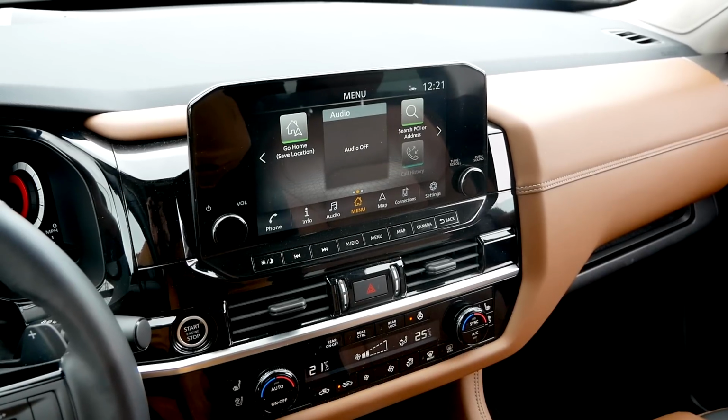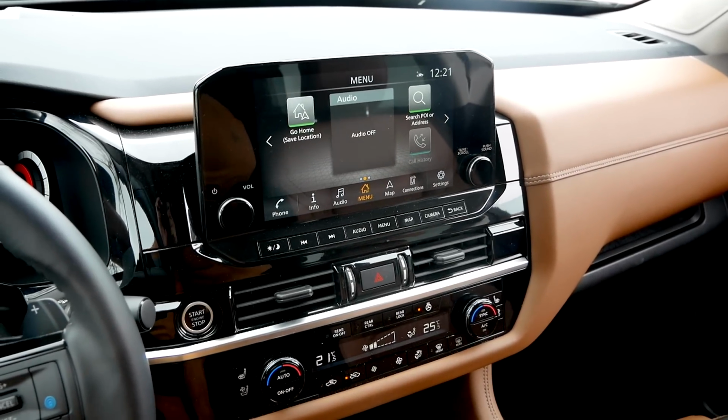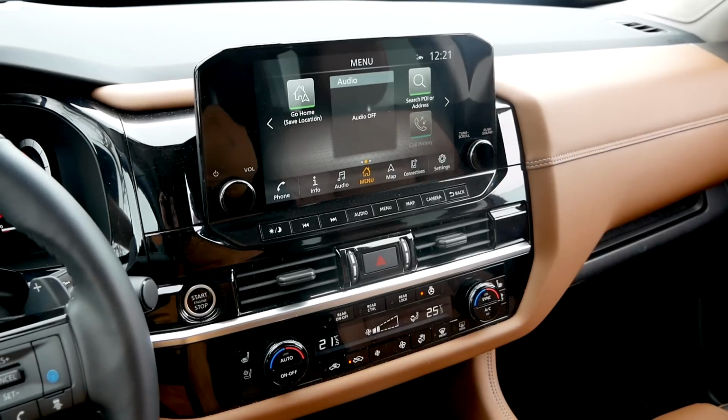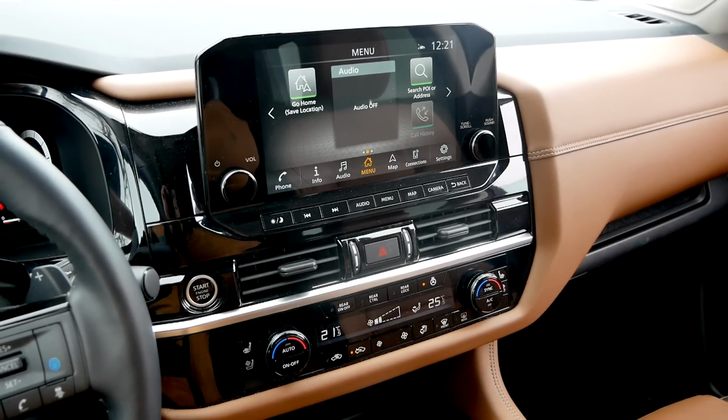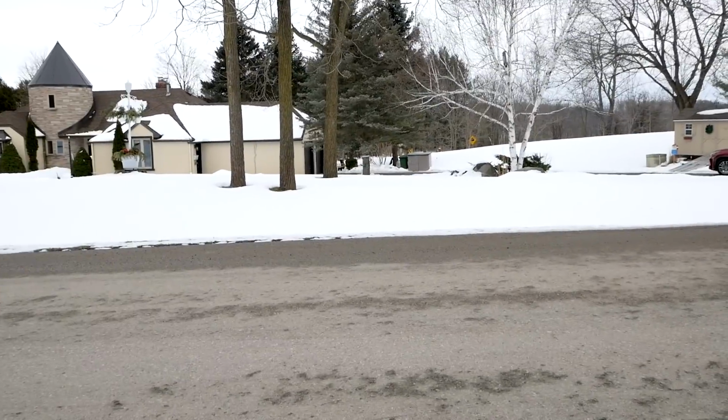It's very pleasant. And you know what, I always say this, people are very concerned about how a vehicle looks on the outside, but you spend all your time on the inside. So I want it to look nice inside, and that's where I think this is just that much better than the Toyota. Let me show you the around view camera systems here, and once again, they're quite similar.